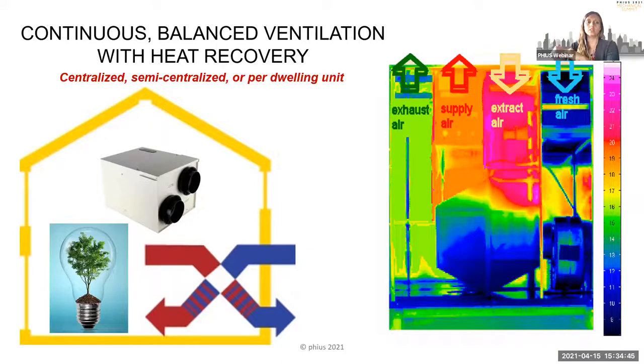The least common, and really only possible with a low rise multifamily, is a centralized system with something maybe on the roof or a mechanical space. It gets very challenging in anything bigger than a low rise to have a centralized ventilation system. But we see all different approaches with the ventilation systems.